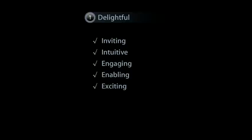Delightful apps are also exciting, meaning they generate enthusiasm in users. They have flair and they show great attention to detail. Keep in mind that the definition of exciting depends on the people that your app is designed for. I mean, for example, what a foodie thinks is an exciting app may be quite different from what a soccer coach thinks is an exciting app.